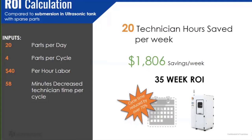And then another example on the lower throughput side of things, they were using another traditional submersion tank with sparse parts. So they were printing 20 parts per day. You could fit 4 parts in per cycle, with that $40 labor rate. The amount of time that we were able to save them was just about an hour per cycle.